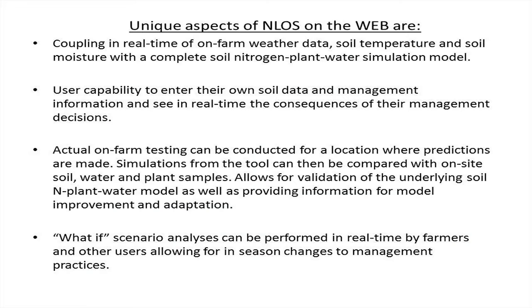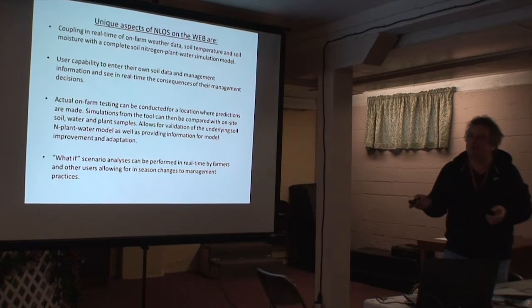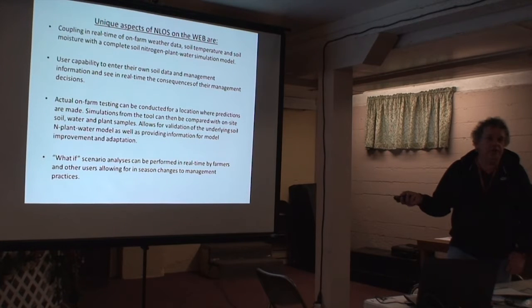And there's some unique aspects of it, is we can couple the real-time on-farm weather data with soil temperature and soil moisture. This is stuff that's evolving, and we've got it in progress. So we're trying to add these capabilities all the time. And you can enter your own specific soil and management information, and you can game with it. And you can make up scenarios. None of this information, it's on the website, but no one knows if this information is real or if it's just imaginary. So you can put in field scenarios, and you can say, what if I do an application at this time? What if I do an application at a later time?